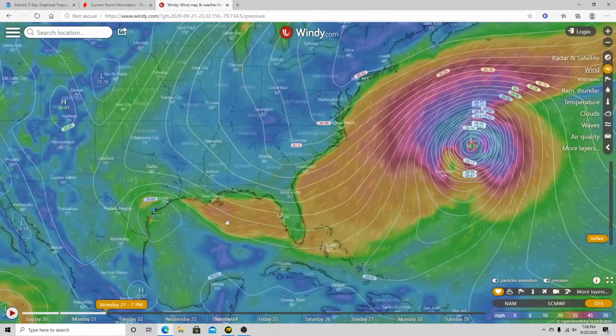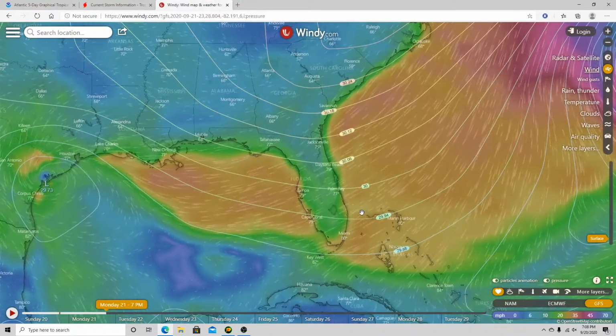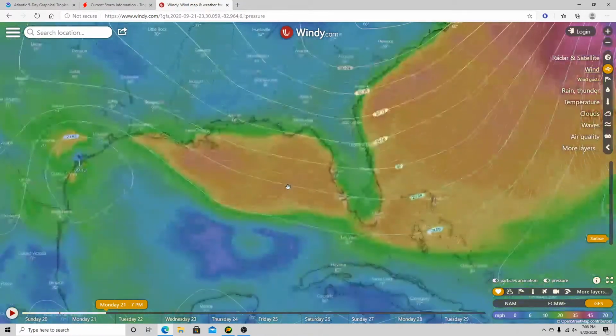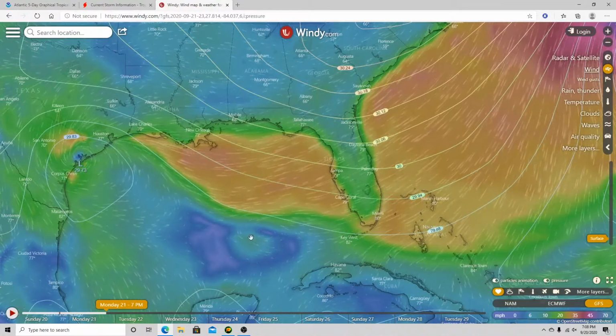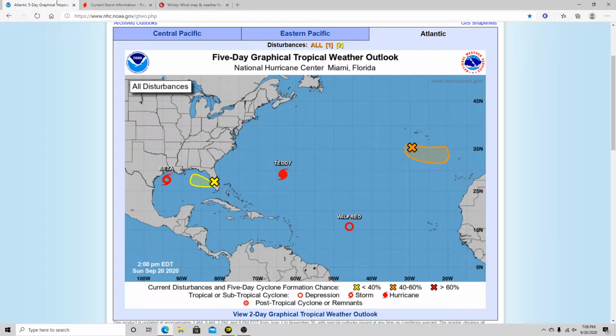You also got this going on here. You got northeasterly winds going on here. So, at this point here, we're not really too worried about this system. So, let's go ahead and move on to Beta here.